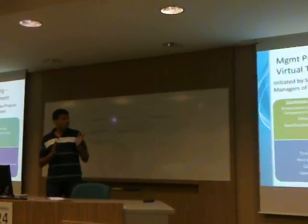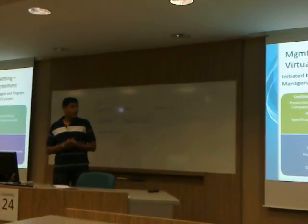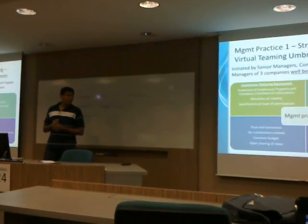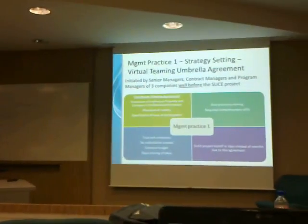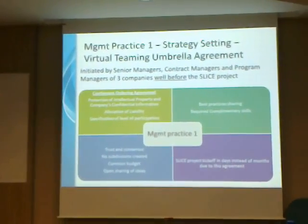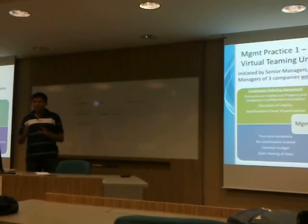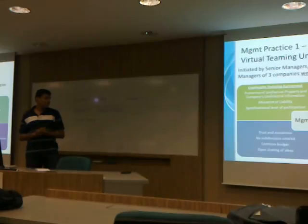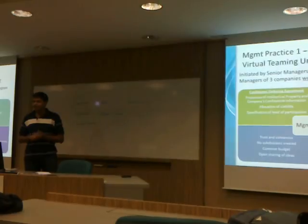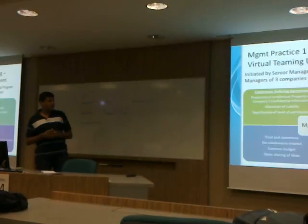This agreement is an enabler which showcases the protection of intellectual property and how the company's confidential information would be handled, and it also tells how the responsibilities would be allocated within the team and what the participation level will be in the team. So this agreement ensured that best practices were shared and all the companies' different skills were complementary to each other. This created an environment of trust, consensus was there, and no subdivisions were created because employees didn't have that fear factor, because this agreement was signed, and they had a common budget.